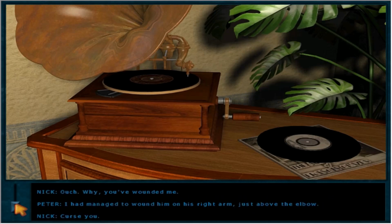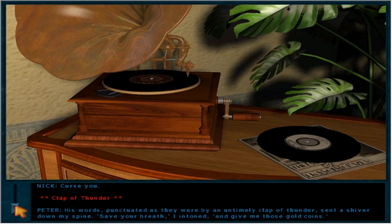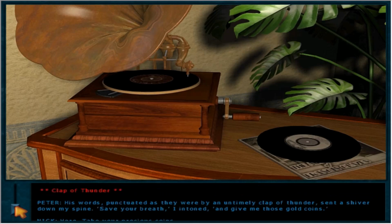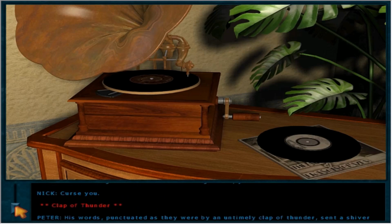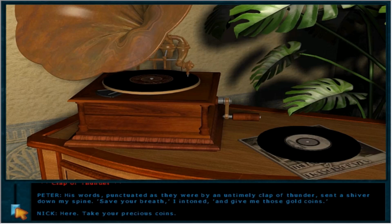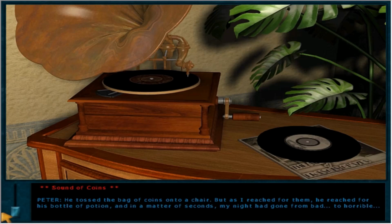"Ouch! Why, you've wounded me." I had managed to wound him on his right arm, just above the elbow. "Curse you!" His words, punctuated as they were by an untimely clap of thunder, sent a shiver down my spine. "Save your breath," I intoned, "and give me those gold coins." "Here, take your precious coins." He tossed the bag of coins onto a chair, but as I reached for them, he reached for his bottle of potion, and in a matter of seconds, my night had gone from bad to horrible.